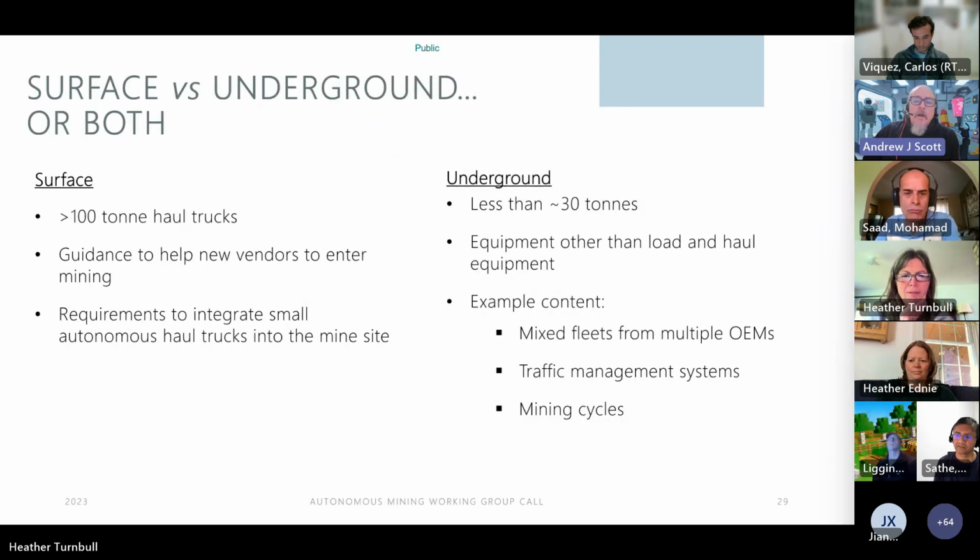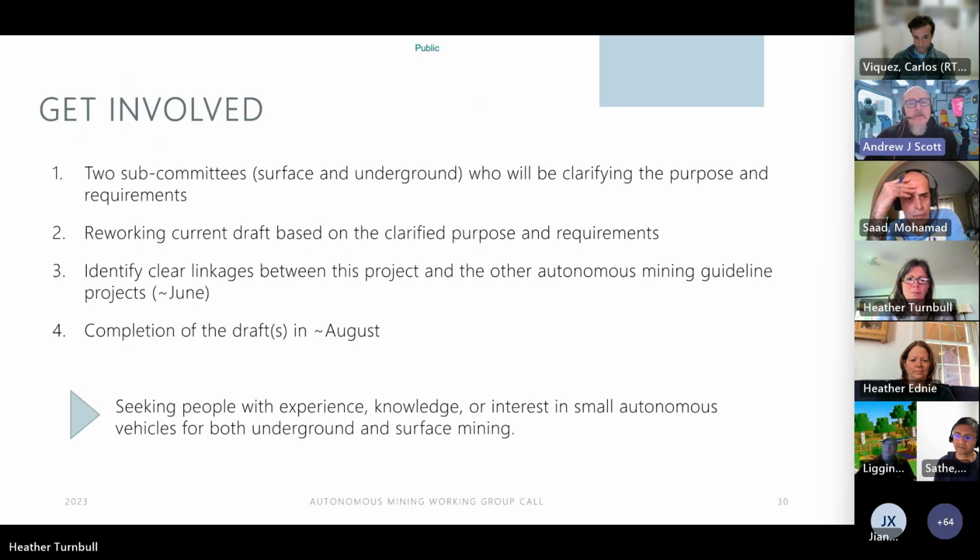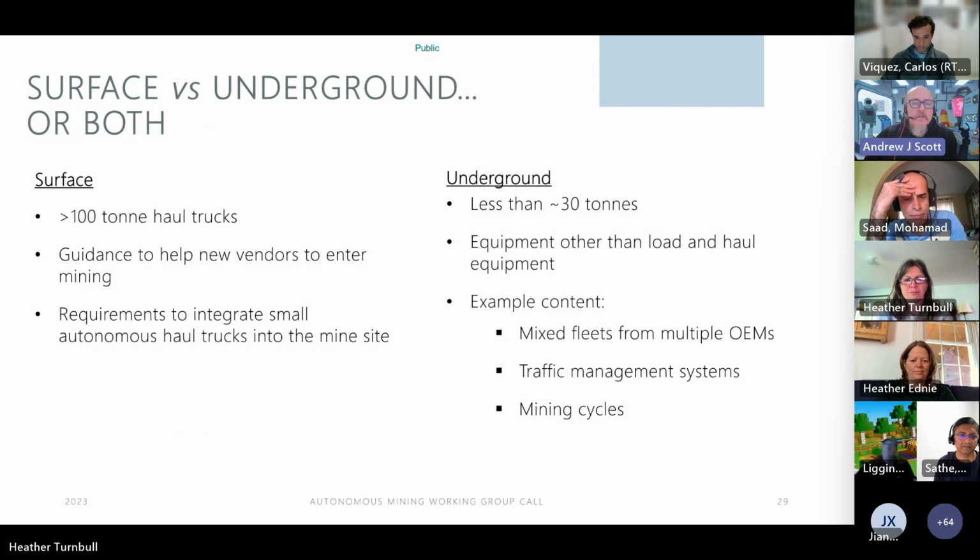So again, this is a white paper, and one of the things that is definitely becoming clear in the discussion is clarity around whether there are differences between surface and underground. From a definitions perspective, we've got these definitions just to try and frame it. For the surface, it's anything less than 100 ton in terms of haul trucks, but obviously there's a lot of ancillary equipment. On the underground, it's less than 30 tons. Some of the interactions are definitely for both surface and underground. There are some differences, but I think there are some similarities.